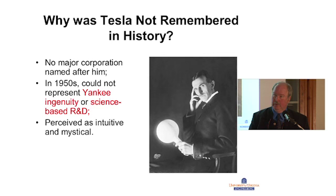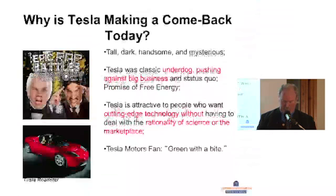And at the same time, he didn't reflect the tendency to expect that new technologies such as the atomic bomb or the transistor that were coming out of R&D labs were really the basis of new technology. And he was perceived as being intuitive and being something of a mystic. So why is he back today?